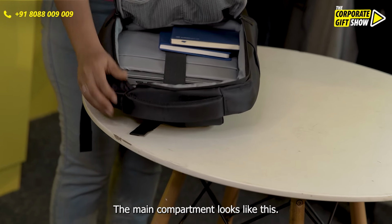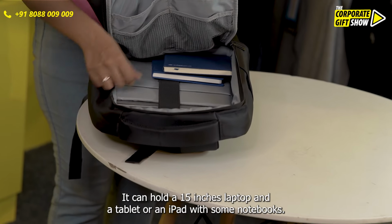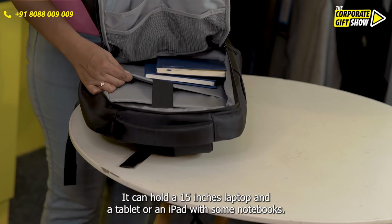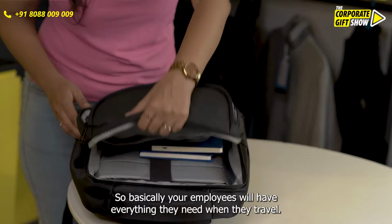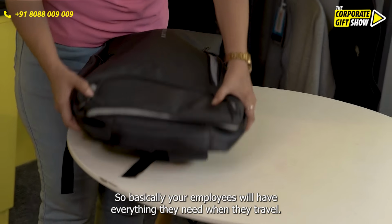The main compartment looks like this. It can hold a 15 inches laptop and a tablet or an iPad with some notebooks. So basically, your employees will have everything they need when they travel.